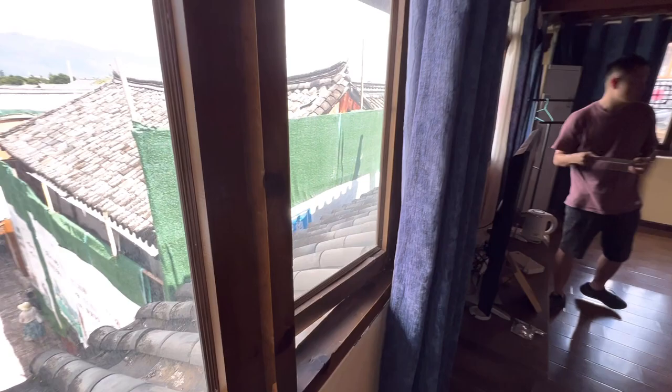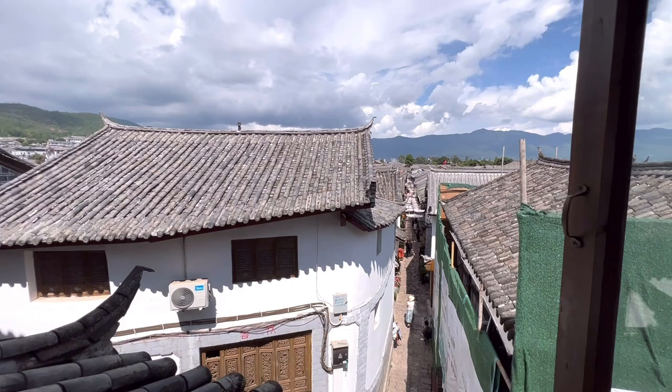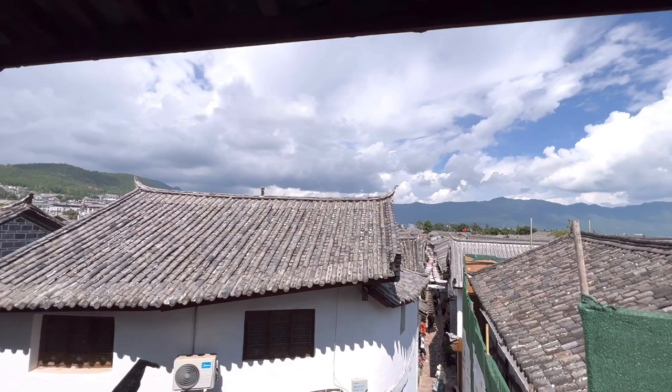And this is the view outside, out of the window, the view of old town here in Lijiang.